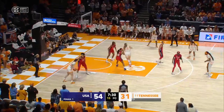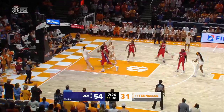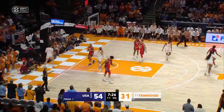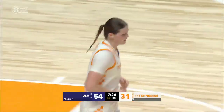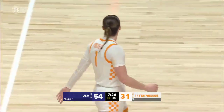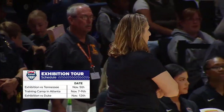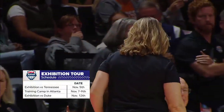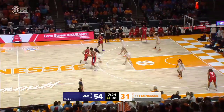Remember, too, this is not the final Team USA that will travel to Paris. There's a larger pool of players that will be chosen from. That's a traveling violation on Puckett. USA basketball has another exhibition game a week from today against Duke. And the roster will kind of flip a little bit as a couple more players, including Kelsey Plum, Arike Ogunbowale, will be a part of that game. And so they're just kind of getting started to get ready for Paris in 2024. Dearica Hamby will also join them at Duke.